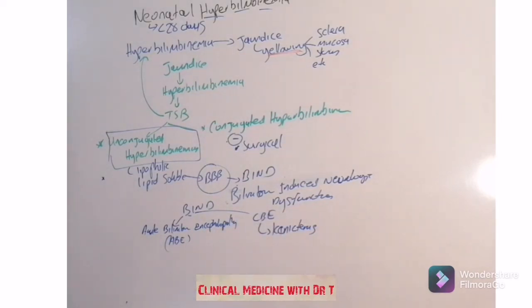So conjugated bilirubin is lipophobic and is water soluble, so it doesn't cross the blood-brain barrier, so it doesn't get a chance to damage the brain cells. But this guy is able to do that, to cross and cause that damage. So that's why I said this guy is the guy that you want, and is the guy that you don't want.